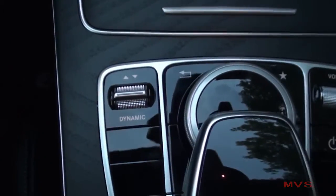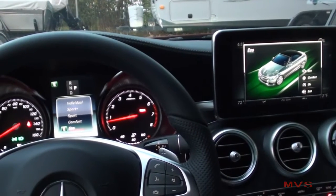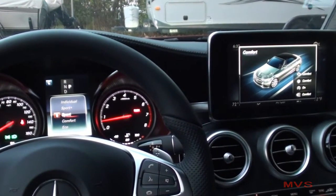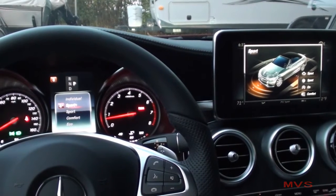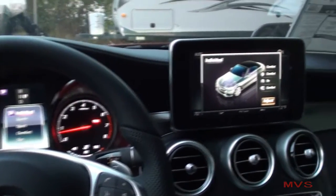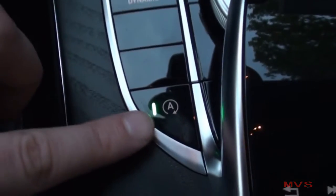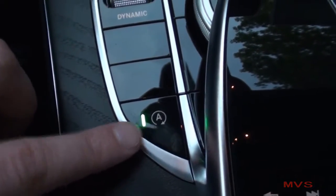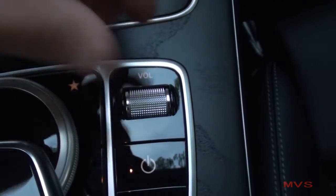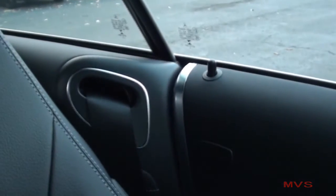The left side of the center stack controls include your dynamic controller, which allows you to select your Eco, Comfort, Sport, Sport Plus, and individual drive programs. Individual gives you the option to customize the drive program setting to your liking. Below that sits your auto start stop control. The right side includes your audio volume controls, as well as the COMAND power control. Following them is your retractable seatbelt arm control.